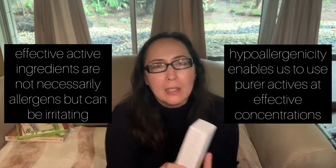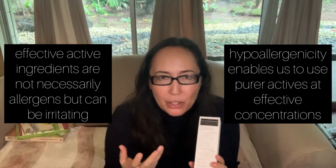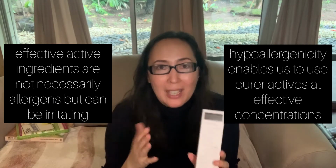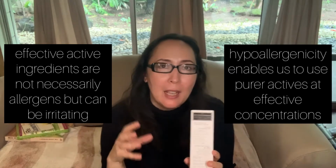Here's the thing. A lot of active ingredients are irritating by nature. That's how they work. So what we try to do is make sure that the rest of the formulation and the rest of the products in the regimen are as allergen-free and as gentle as possible to significantly reduce the risk of irritation. Why is it important that we have unbuffered glycolic acid?